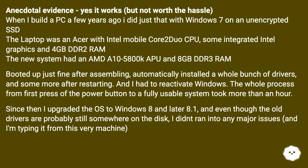Since then I upgraded the OS to Windows 8 and later 8.1, and even though the old drivers are probably still somewhere on the disk, I didn't run into any major issues, and I'm typing this from this very machine.